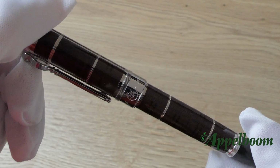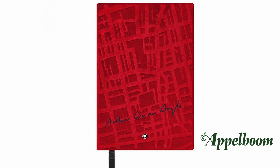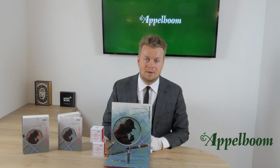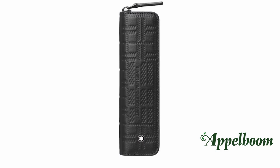In line with its tradition of limited editions, Montblanc has also created a matching ink and notebook in honor of Doyle's crime novels. These are both in blood red. The matching pen pouch is slightly more subtle and is made of black leather.